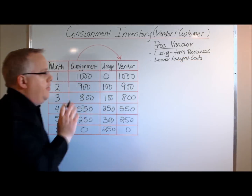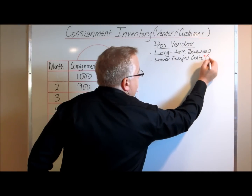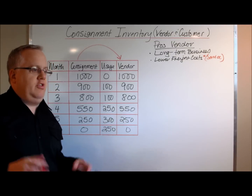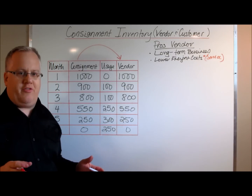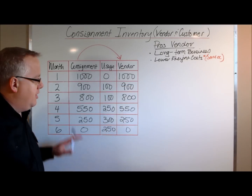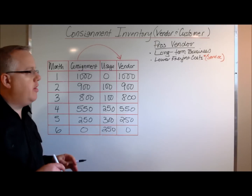Okay? Now, I'm going to put a little star here. You're lowering freight if you're providing it as a service to your customer. Okay? So if you're saying to your customer, we're going to include delivery as a service, you're going to lower your freight costs. If your customer is covering freight, probably not the case in this type of agreement, then you're not lowering it. But for the most part, you're going to lower your freight costs because 9 times out of 10, when you provide consignment, you're providing delivery all the way to your customer's door.